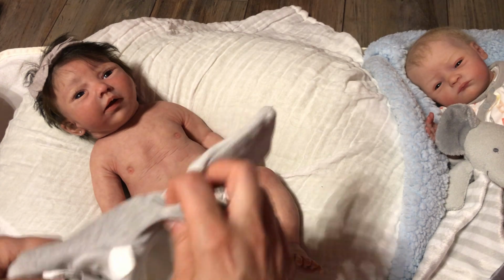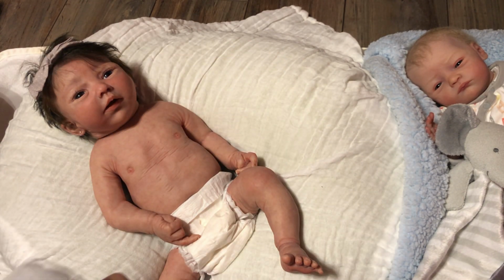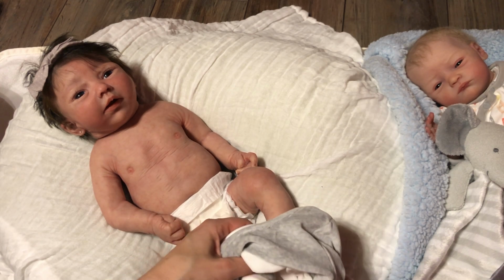This is a Mayoral sleeper, by the way. They just took the tags off of it. Came back with Charli in her return box opening. But I'm going to put it on this little miss if it fits her.